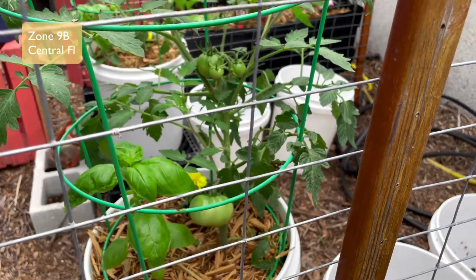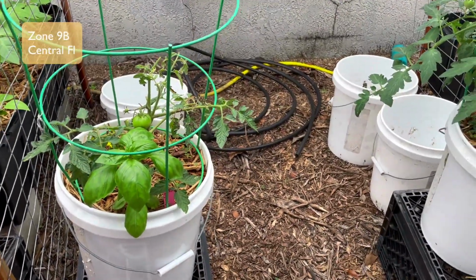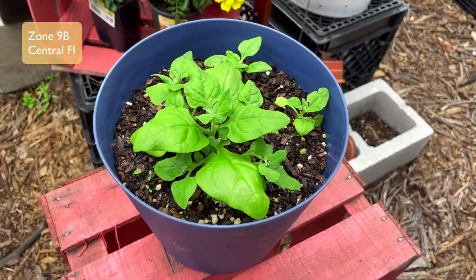Now look at all those tomatoes. I had planned on cutting some of the basil down today, but y'all, I don't have the energy. And this New Zealand spinach really sprung back and it's getting ready to take off.